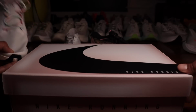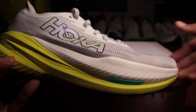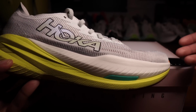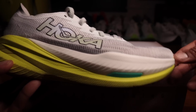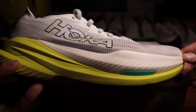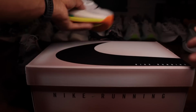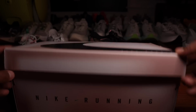Cloud Boom is actually, this thing is ridiculous, $210. The Mach X2, this guy is $190. The Hyperion Max 2, that's $180. DV8 Nitro 3 from Puma, that's $160. Saucony Endorphin Speed is $170. And the new Adidas Evo SL, which is coming out soon, is $150. So competitive price point, competitive segment. Let us see how it looks.